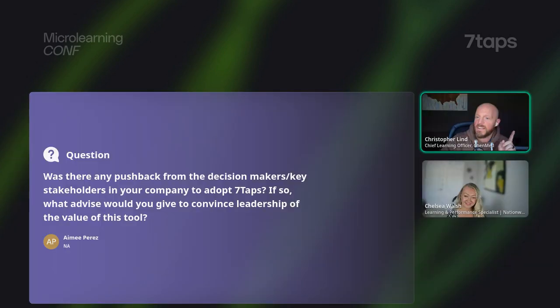All right, so I've got a couple here. This one has three upvotes, so we'll make sure we hit on this one. Have you run into any pushback from decision makers or stakeholders where it's like, no, we've got this big thing, and you go, we were actually thinking we'd do a snackable learning, and they go, oh, yeah, I don't know. Have you run into any of that?